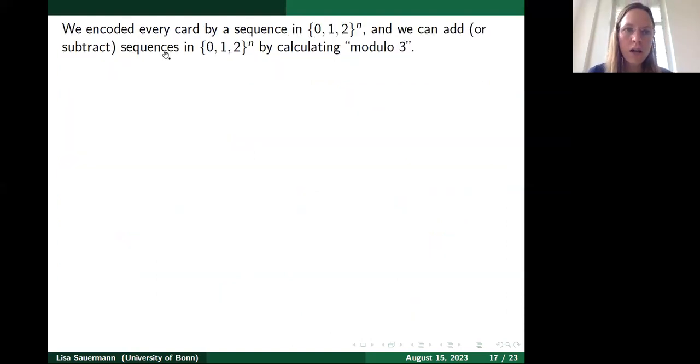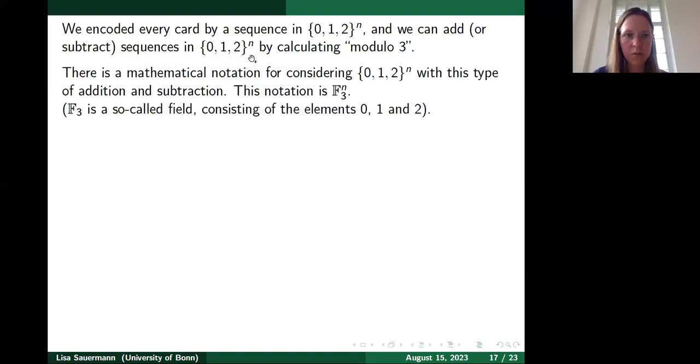Okay, so we now encoded our cards by sequences in {0, 1, 2} to the n, and we said that we can add or subtract such sequences by calculating modulo 3. There's actually a mathematical notation for doing that. If you consider {0, 1, 2} to the n with this type of addition and subtraction, the mathematical object you get is called F3 to the n. F3 here is a so-called field consisting of the three elements 0, 1, and 2, and n is the nth power. So that's a so-called vector space over this field.